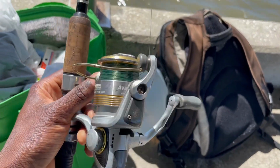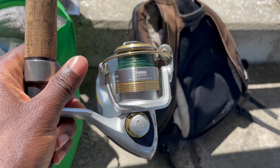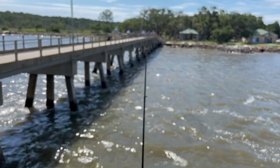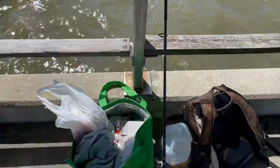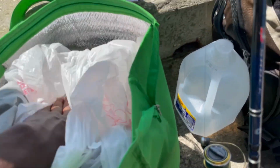We got this Okuma reel about 2-3 years ago. Avenger, I want to say. I can't remember, but Okumas are pretty popular in the saltwater fishing community, so I thought that'd be a reliable reel to try. It's like the starter reel. I went back, like I said, got some sabiki rigs, also got some weights, some squat hooks, squat weights, and also the weight for that sabiki rig.